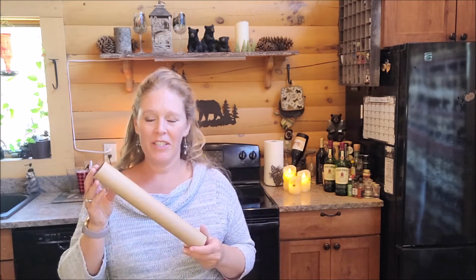Another helpful thing to have is just this cardboard tube. When you summit, you'll get a certificate, and I didn't want it to get crumpled in my luggage, so I was able to roll it up and pack it in this and keep it protected.